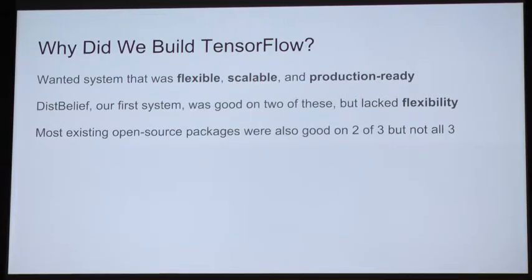And the first system that we built within our team, which was not open sourced, was good on two of these. It was quite good on scalability and production readiness. It wasn't really that flexible. If you had a fairly traditional training regime for a feed-forward neural net or a convolutional neural net, it worked fine. But as you get into more exotic kinds of things like reinforcement learning algorithms or very complicated recurrent models, it wasn't necessarily the best approach. And we also looked around at various open source packages, and many of those were also good on two of these three attributes, and they differed on which two. And so that's why we built TensorFlow.